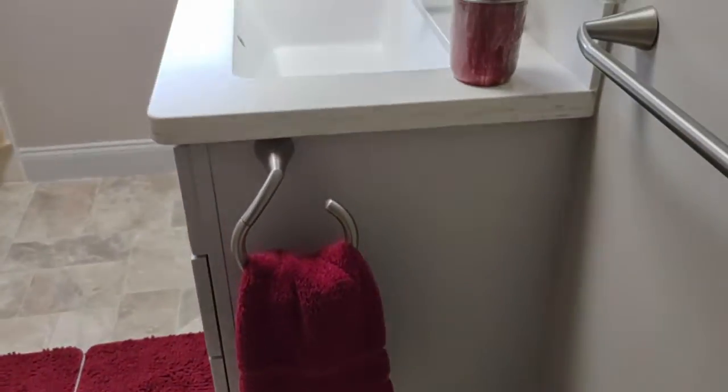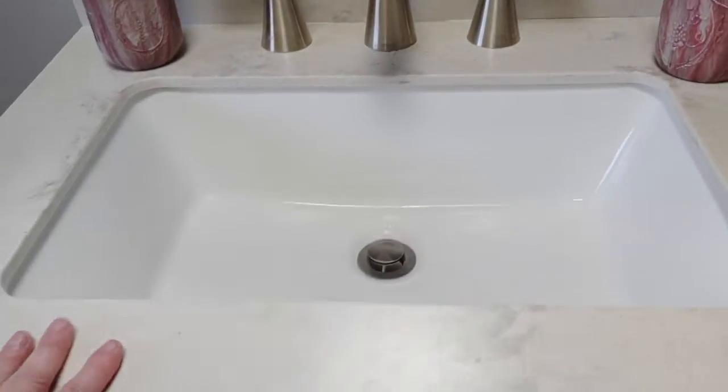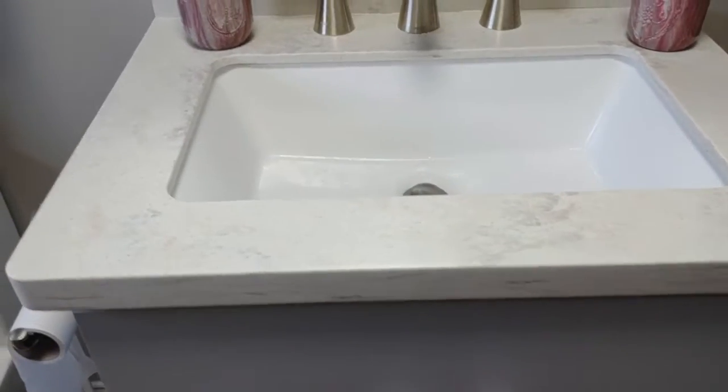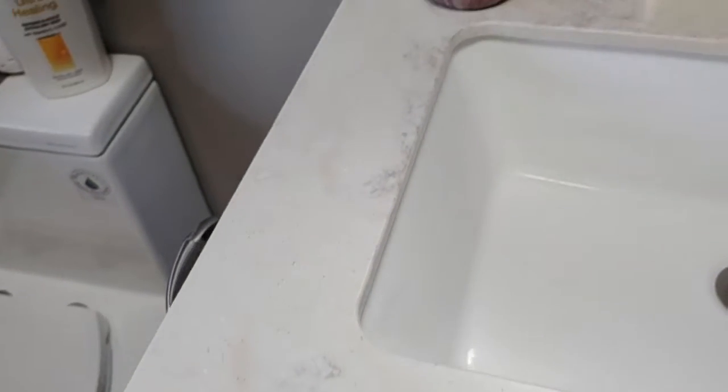The vanity that we picked, I was actually surprised by the height. It's a lot taller than I expected, but it's got that light gray look to it that I like. The top here matches the shower. We're going to look at that in a minute. It's got the grays and browns and beige.